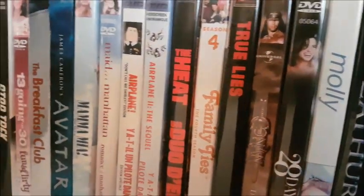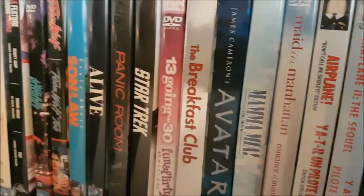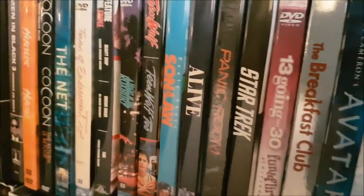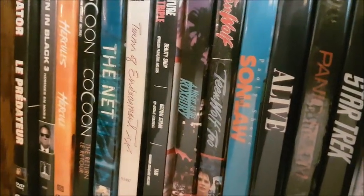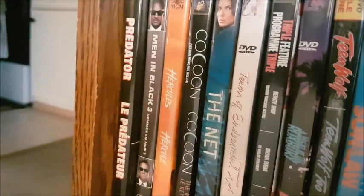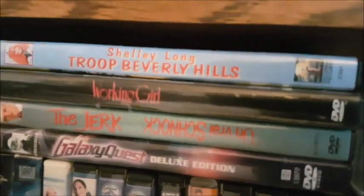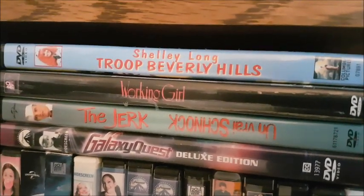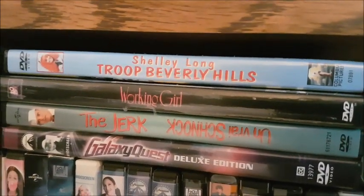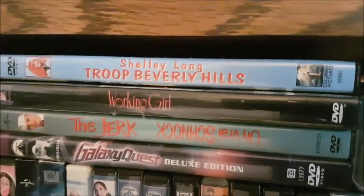The Conans when I was younger, Airplane when I was younger, Breakfast Club when I was getting a little older, Teen Wolf when I was a little older, Terms of Endearment, Cocoon which I really enjoyed when I was younger, Predator, Mannequin I really loved, True Beverly Hills, I love that movie, it's perfect, because I love camping and the outdoors, but yet I'm a girly girl. That was awesome.